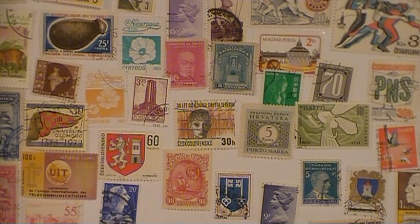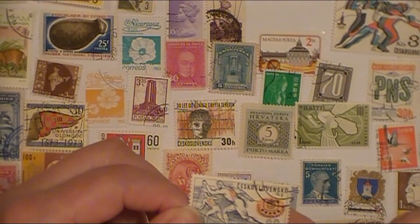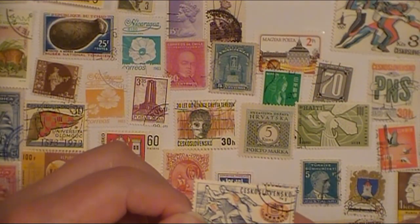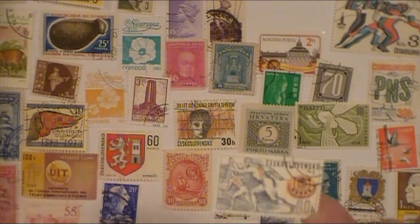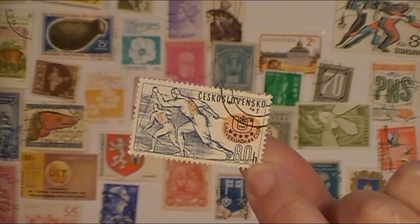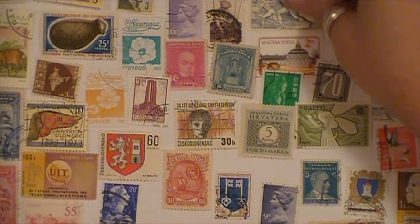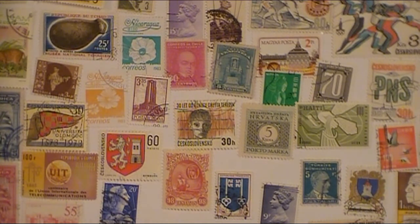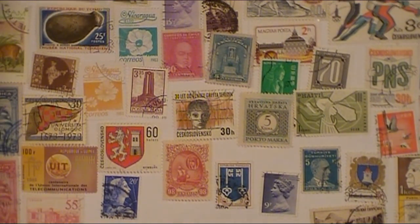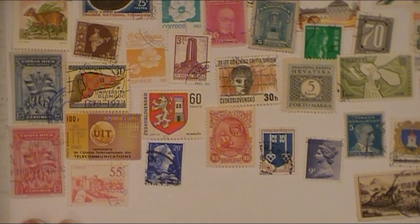So really, really cool. Here's another one from Czechoslovakia. I'm starting to think maybe I was wrong on those rings. I don't know, guys. But isn't that cool? Focus. There we go. Looks like they're skiing, but I forget what that's called when they're racing like that. But anyway, there's that. So I'm going to go ahead and move up here to the last part of the third quarter of the tray of stamps.